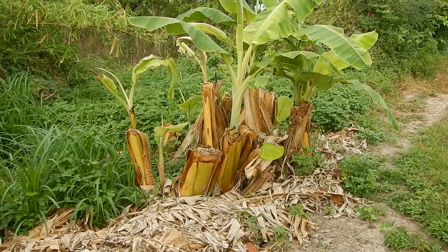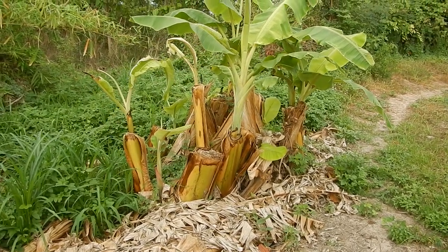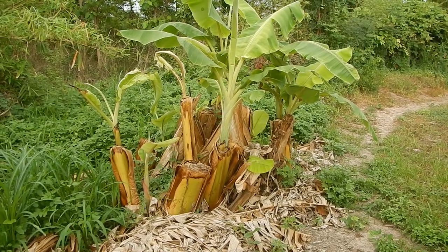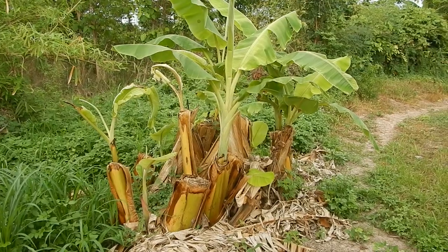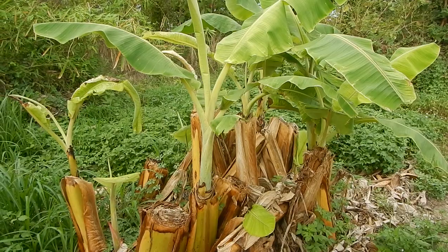This is the banana plant that fell down during a rainy storm, and I cut off the tops because otherwise it's impossible to raise. And now they're shooting new leaves out of the small pieces that were raised, some of them.